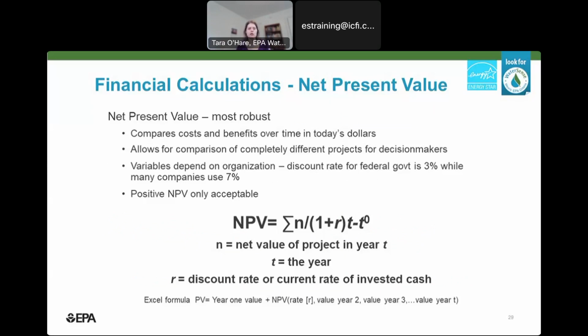There's a discount rate that's used, basically R in this equation, and that is basically the amount of money that you could make on that money if you were to invest it in the stock market or in government bonds. So for example, the federal government's discount rate is 3% because that money would otherwise be put into government bonds that pay 3% in interest. Many companies use 7% because that's the amount that you would get if you invested in the stock market.